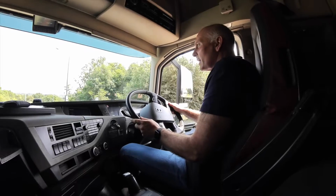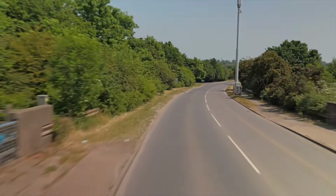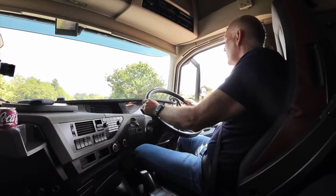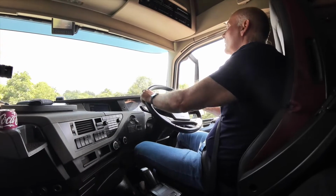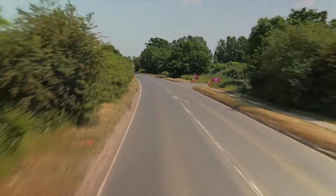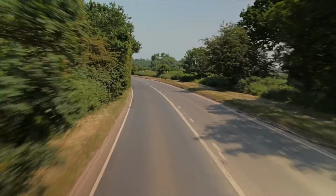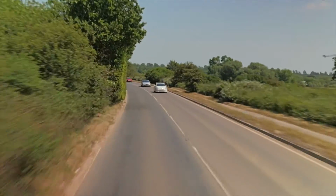Into a 50 mile an hour speed limit, and check the mirrors, straighten her up, put your boot down, look at the road ahead, nice and clear, one car or two cars, one's just come around the corner, so we can push her up, check that car coming out, he's safe. Can't see around the corner, so I'm going to the crown. I've come off the gas a little bit just in case there is anything behind the bend. It's looking good. Checking the mirrors again, checking the speed. It's only 45 at the moment.